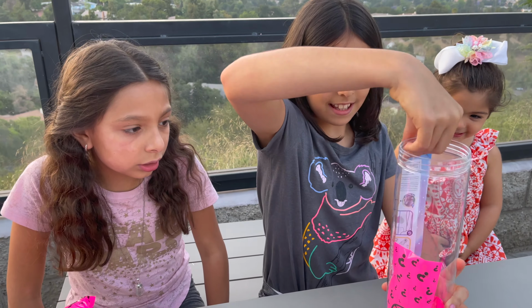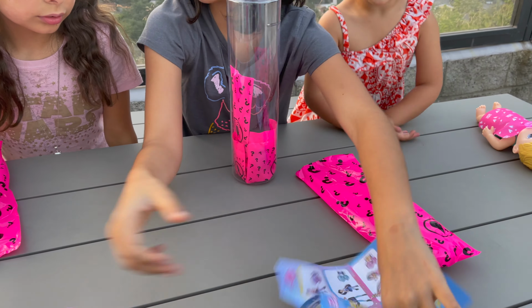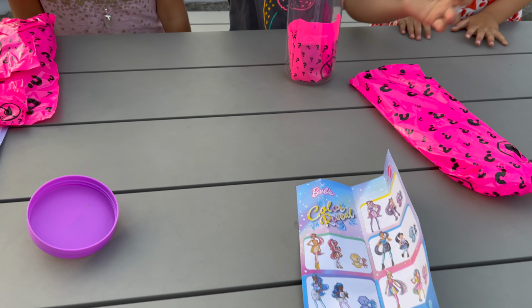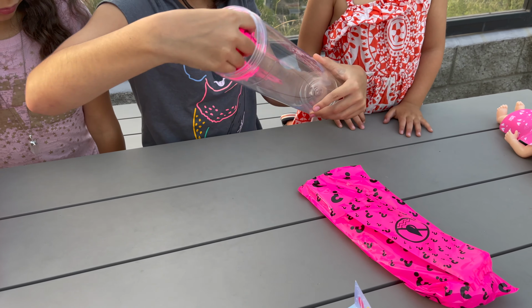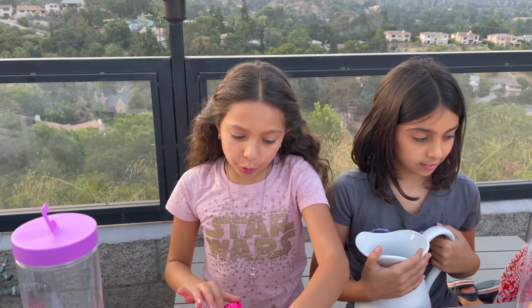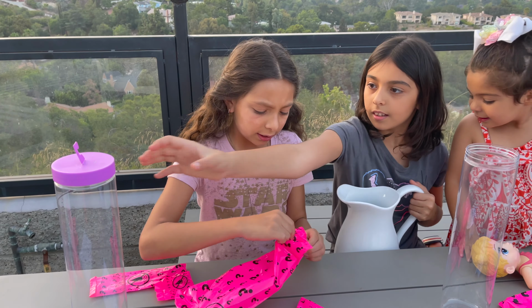Now I'm gonna take the checklist and the instructions out. And we don't have to go over this because we did that already with Briella. The next thing, I think this is the hair. And then let's get these blind bags out. So, are you ready, Briella? Yeah. So let me open this up and Kayla can pour the water for me.